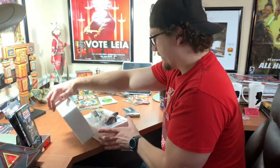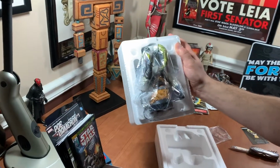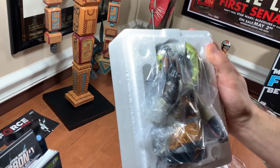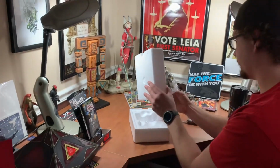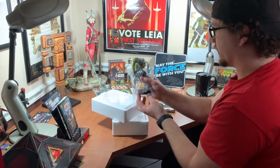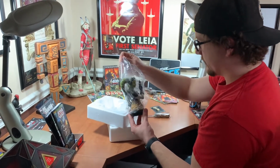So here we have Hera Syndulla. Fantastic. She is obviously in her plastic, but she looks great. A lot of detail with the jumpsuit and everything, and we'll take her out of here. Just always be very careful when you take these out. There's a lot of breakable parts, especially with ones that, you know, come with blasters or whatever.